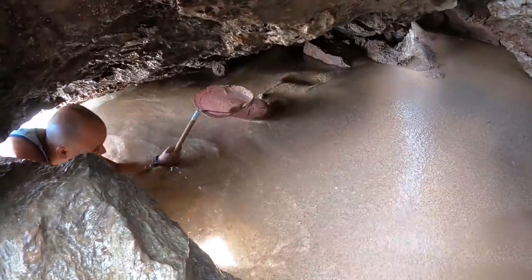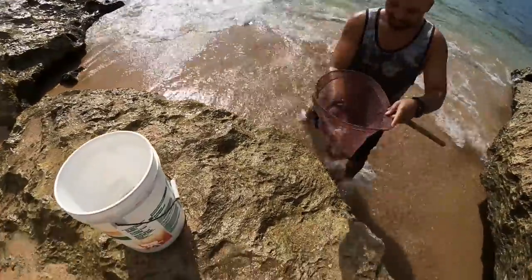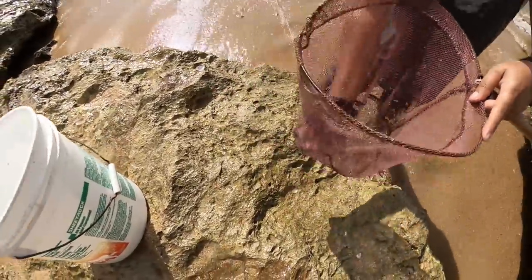Let's go! Oh, there's so much back there! This unique looking ocean creature makes for a nice tasty snack. Nice move.